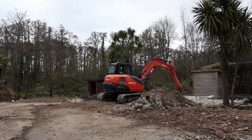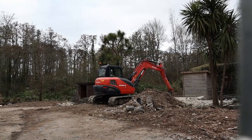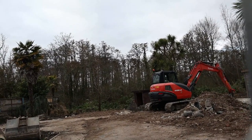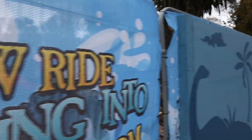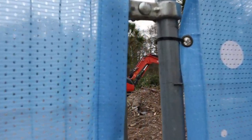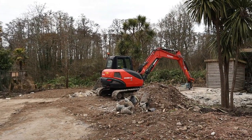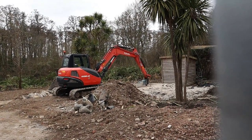It's not a huge site, but it seems good enough to have a water ride on. Could we be seeing a log flume here? Of course, we know that Paulton's Park don't actually have a permanent log flume. They have the funfair one, but that can easily be removed. So I'd like to see a permanent log flume here. That'd be quite cool to see.